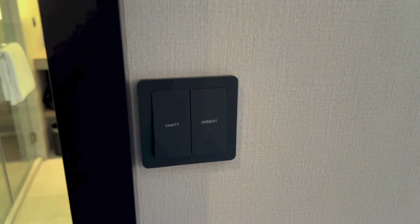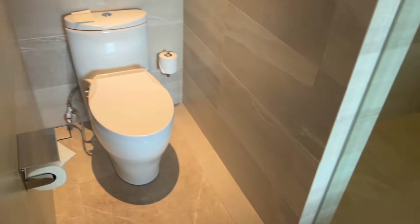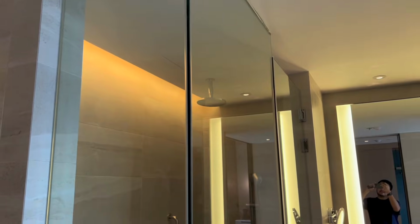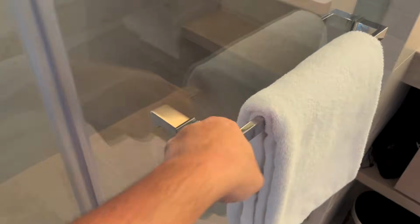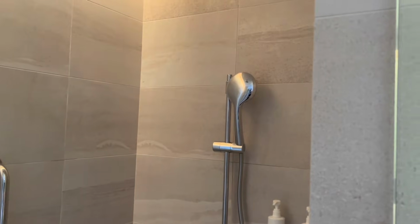Here we have the light switches for the bathroom. And as we enter the bathroom, we have the toilet to the left with an extra toilet roll right there. One right there to use. We have hooks right above. And here we have the shower area. It is a dual shower setup, so we have the handheld shower right there and the rain shower right above.